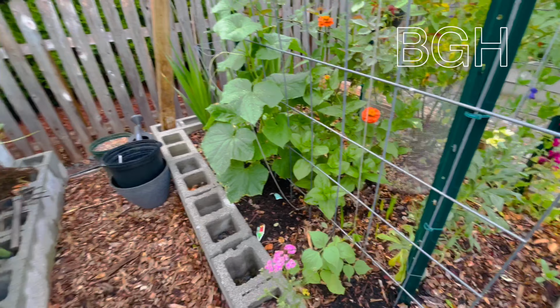And then even though this is another flowering bed, I have planted one vegetable, and it's a climber. It's the lima beans again, so they will cover the trellis this side. Hopefully they give enough sun for the flowers.